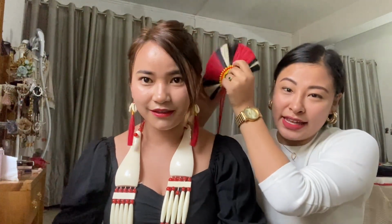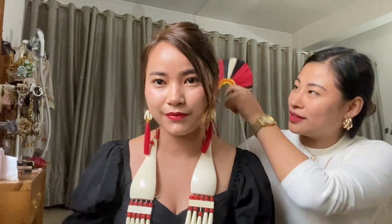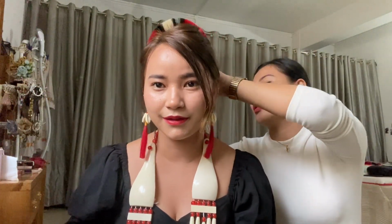Abhi almost ready hai, just gonna have to tie this on her head. Yeah. And then we'll go. So okay. This looks so good on her. See, matlab it changes the whole look of the thing, na? Yeah. So we'll put this. Wow. Ta-da! So this is how it looks. Let's go and experiment. See you guys on the streets.